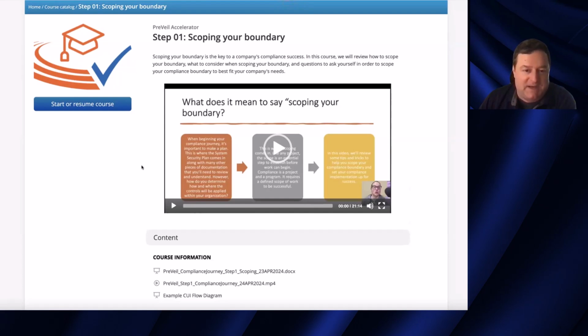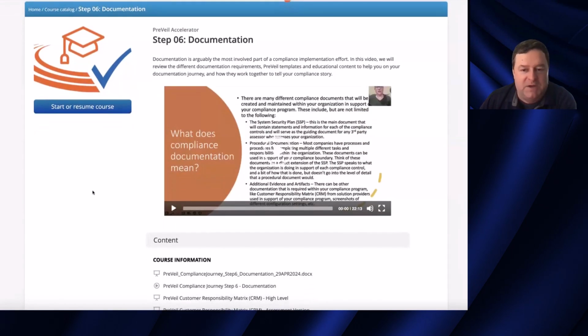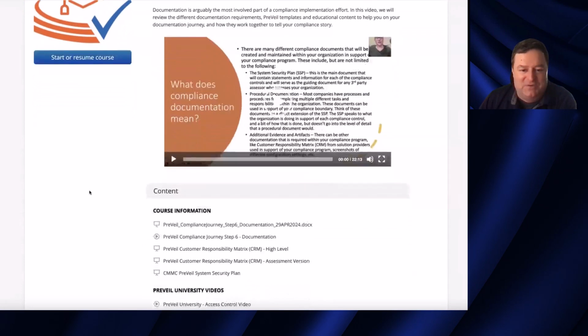So that's step 6. So I'm going to jump right ahead to step 6. And that is all about documentation. And here you'll see, again, a video explaining all the documentation elements and how they're useful. But because this step takes a lot of time and energy to complete, it has the most content. So you'll see there's a lot of content.